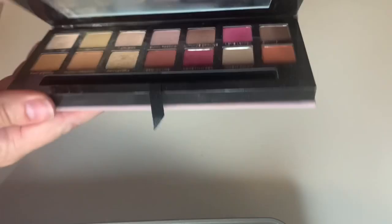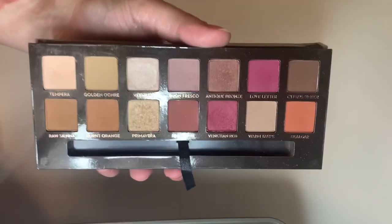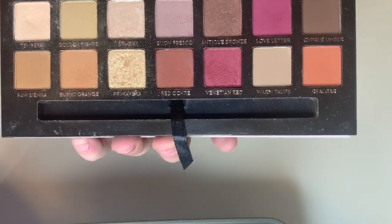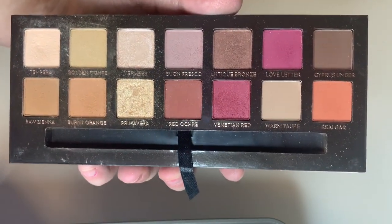Then, in the last little drawer, we have Modern Renaissance, also a gift from my mother. I love this palette. It's been well loved. It's getting up there in age, so I need to use it up quick. I love this palette. It's great.